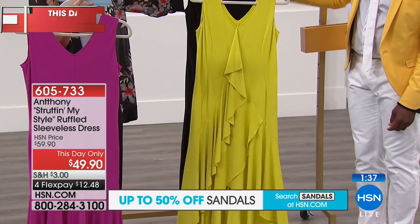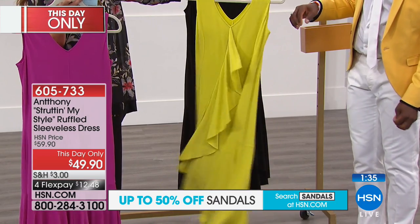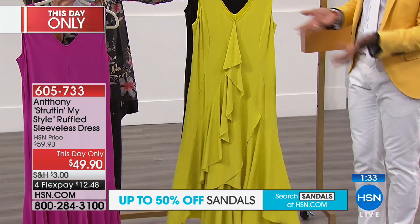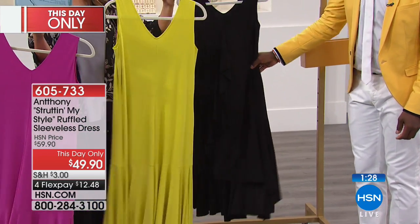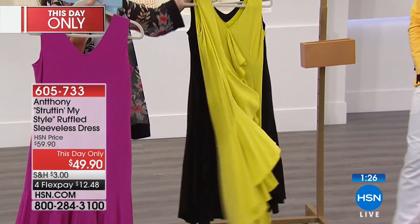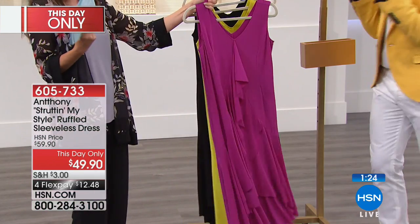This is the citrine, that same color that we just saw in that three-piece set. So you can layer the duster over it. You can mix and match. Love that idea. Oh, and we have it in black. It's 41 inches in length.